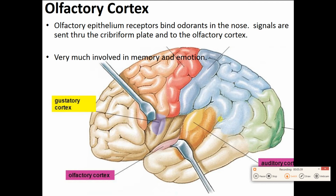If we were to pull back the lateral sulcus and sneak a peek into that medial temporal lobe, we would see the olfactory cortex. So we know we have smell receptors in our nose. We have olfactory epithelium there. Binding of odorant molecules is going to stimulate those neurons. Signals are going to travel up through that cribriform plate to that olfactory bulb, olfactory tract, and onward to the olfactory cortex.